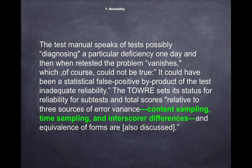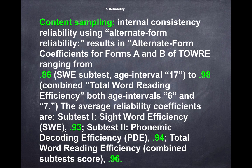The TOWRE sets its status for reliability for subtests and total scores relative to 3 sources of error variance: content sampling, time sampling, and interscorer differences. And equivalent forms are also discussed. Content sampling, here they look within their own content. We have very strong coefficients in the 80s and 90s. The weakest is 0.86, and that was at the age interval 17. So that's getting near that more problematic older age.